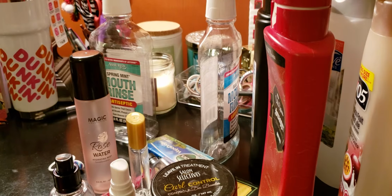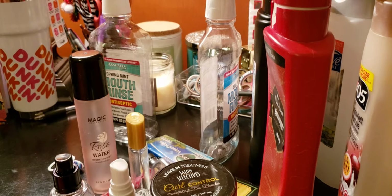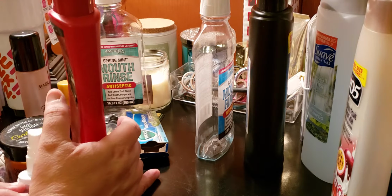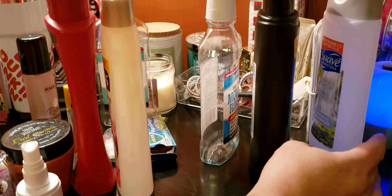Okay, so now let's get started. We're going to do the empties first, and then we'll go into the things that are not empty but still using, and we'll be carrying on for 2020. So I'm going to slide it all over.